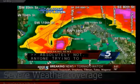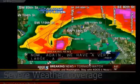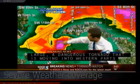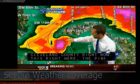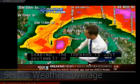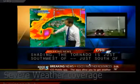Again, we have a very large, dangerous tornado that is moving into western parts of Cleveland County right now. Here is the tornado from our radar vantage point. This pink shading, the tornado is just south of Southwest 149th Street. You can see our radar signatures, these rings spinning around, and this right here is going to be debris.